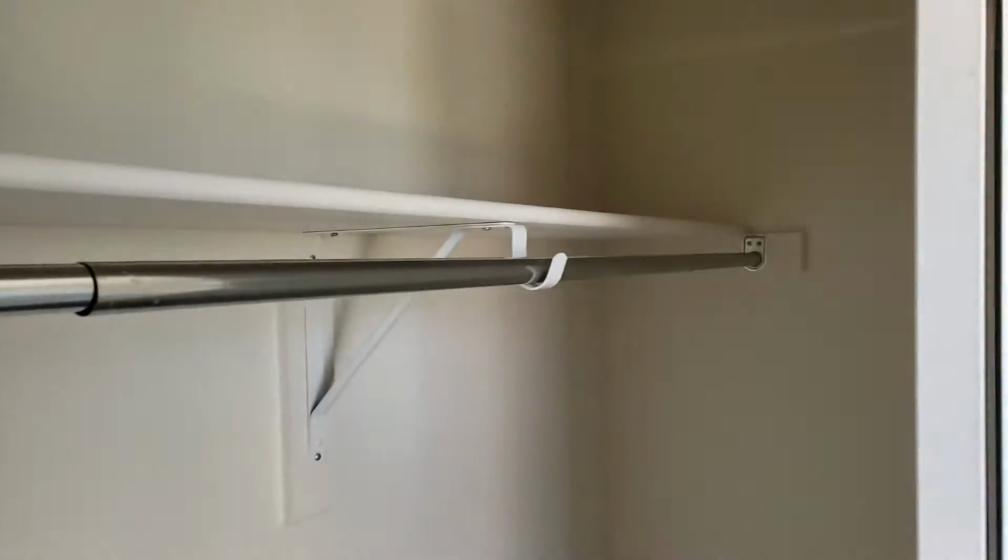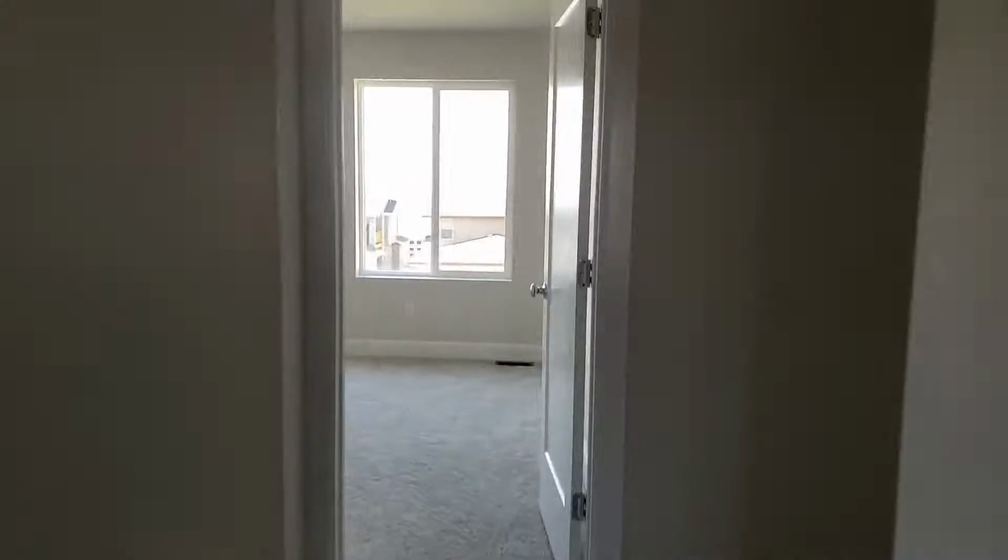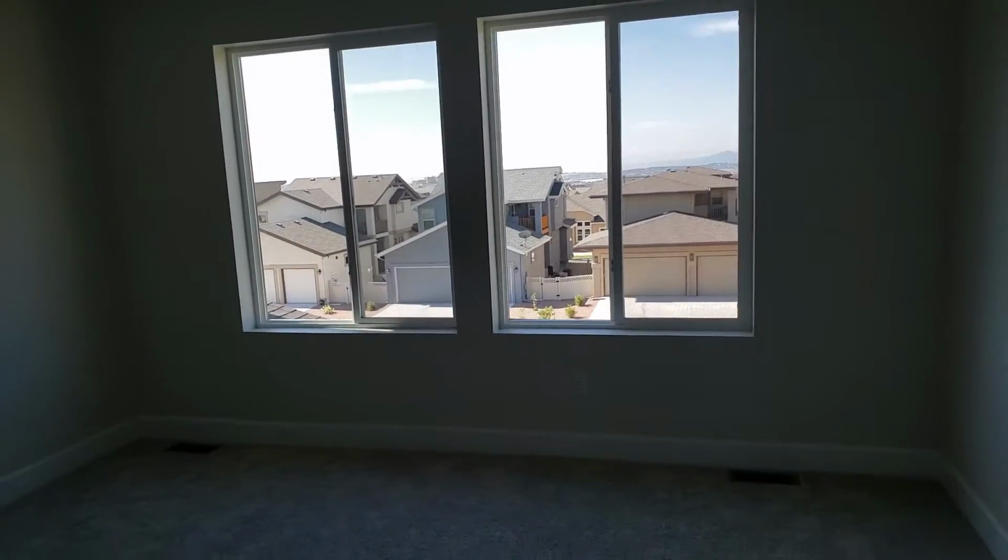And once again, this is a normal closet. And this particular one has the 3 bedrooms, linen closet. So we have the 1 room, 2 rooms, that's the master, and then the bathroom, then the 3rd bedroom.